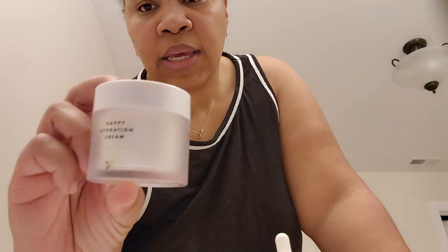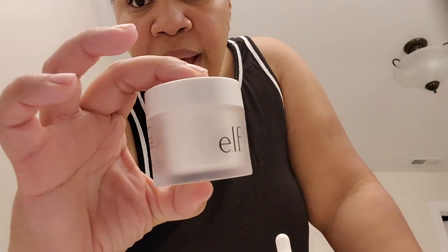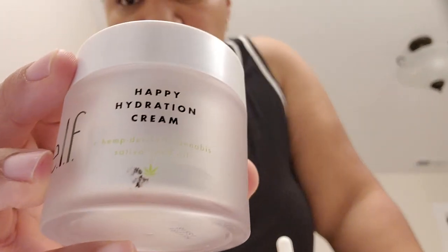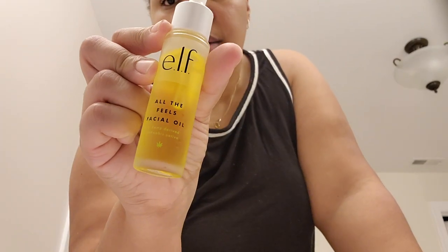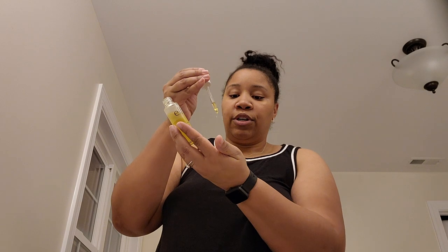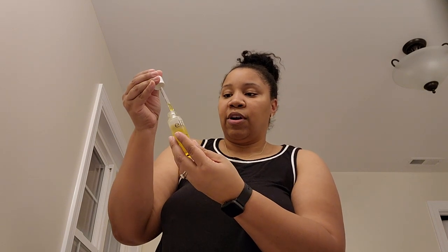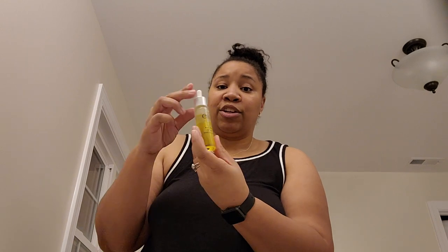Moisturizer, I'm using the Happy Hydration Cream by Elf. This is the hemp-derived cannabis sativa seed oil version. I think they have more than one version of this, but this is what I'm using, and I'm using the same facial oil, the hemp-derived cannabis sativa facial oil. I usually do between 3 and 4 drops of the facial oil. That was 4 drops. So this will last you a really long time.